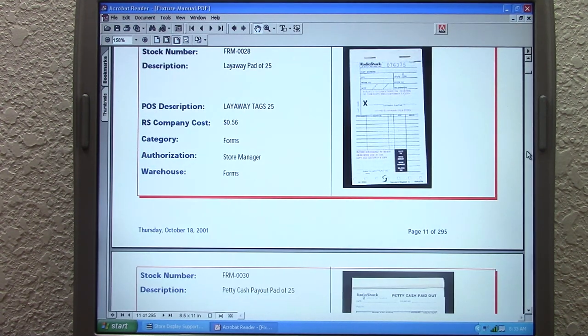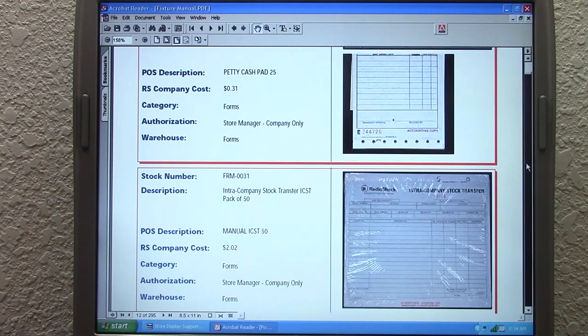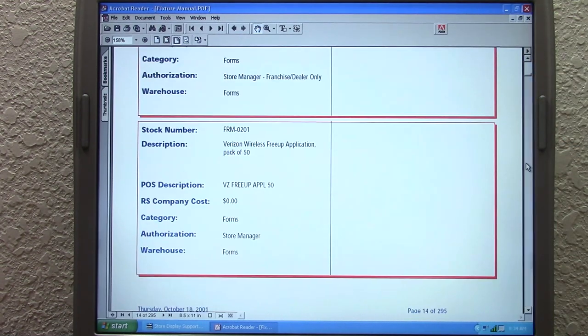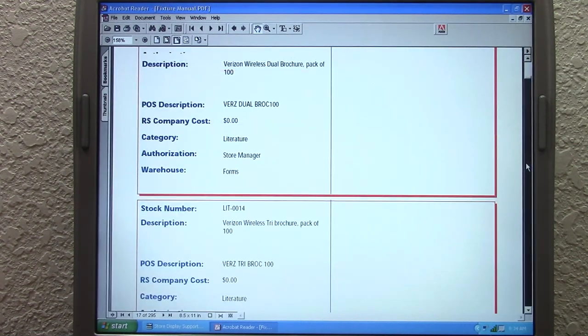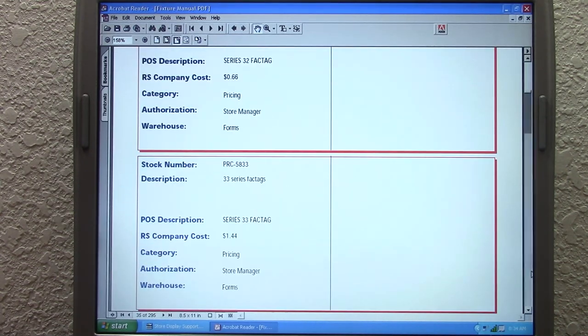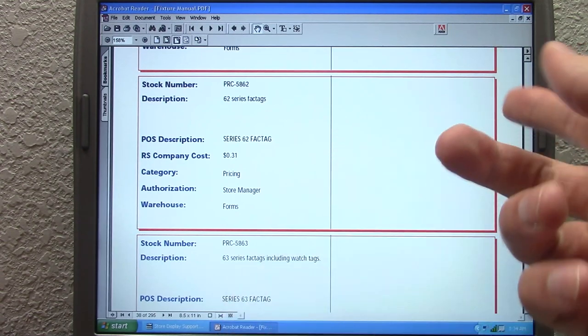No, this just looks like it's going to be fixtures, layaway pads. So like if you were going to get an item on layaway, intra-store charge transfer. So this just looks like it's going to be all internal equipment, tag wizard paper. I'm just kind of scrolling down this document randomly here. Some of these don't even have images.